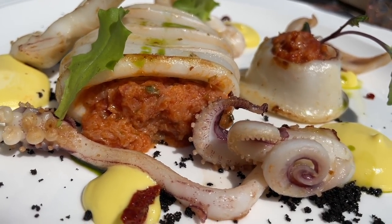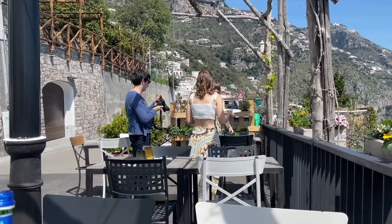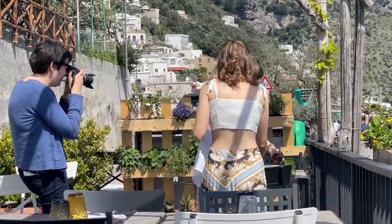This one we have to do quick so that we can have hot food. And funnily they want to get a photo with their spaghetti, so they've just taken their food over there.